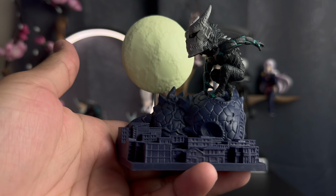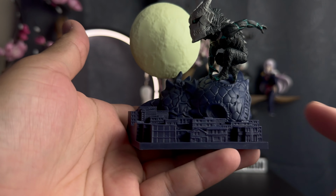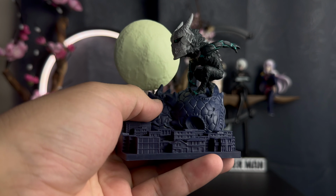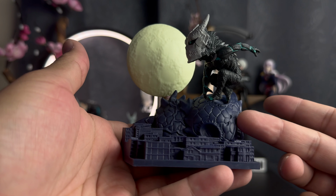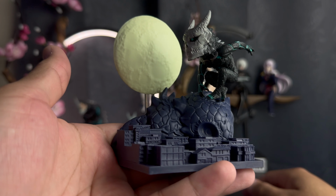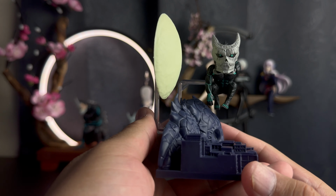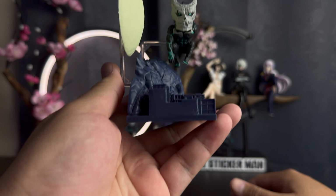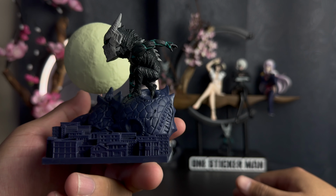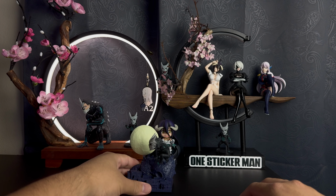The only thing I'm gonna say about this, which I thought would have been a little bit cooler, is if this monster was a different color. So obviously you have your city that looks like one color, and well, this is both the same color. So if the monster would have been a different color, that would have been kind of cool, but whatever. For what it is, for the price, I think it's pretty dope. And again, that's really cool how he's kind of flying in the air. I like that pose. It's actually really cool.